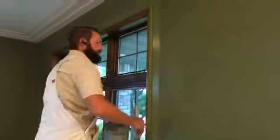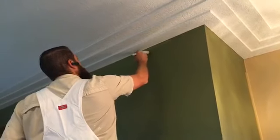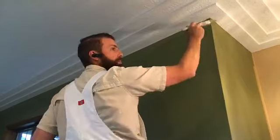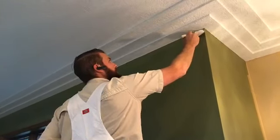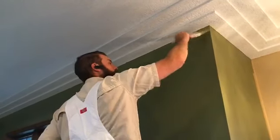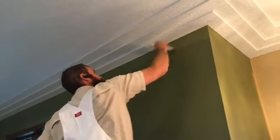Down to about waist or eye level. We'll finish up the ceiling. Get the end, and I don't want to flick my bristle like this because then we're going to get paint on the light here. So we're going to bring it to the end and just give it a quick wiggle down. And again, never drag your brush back against an outside corner because we want the paint out there.